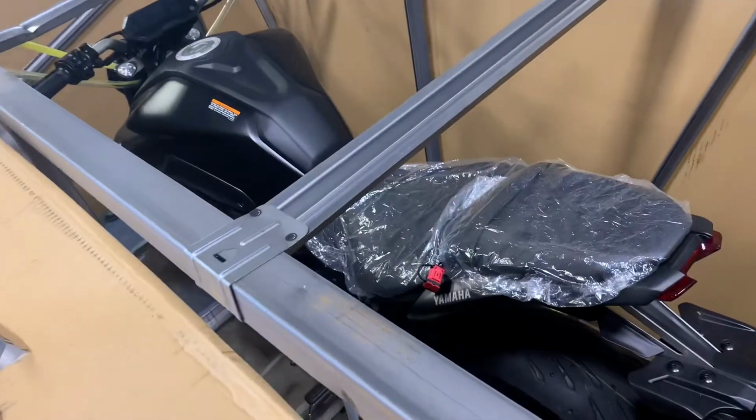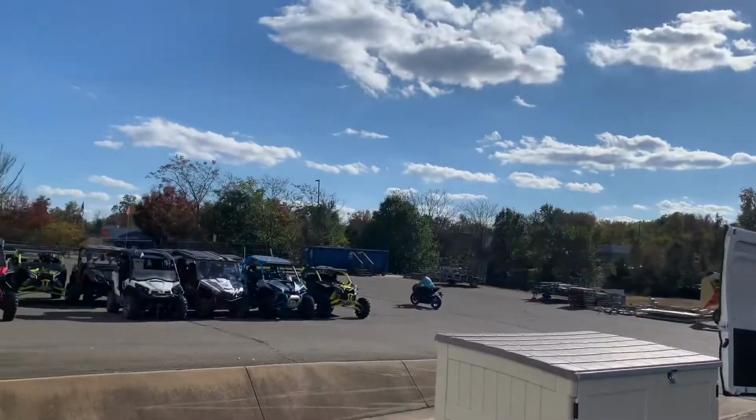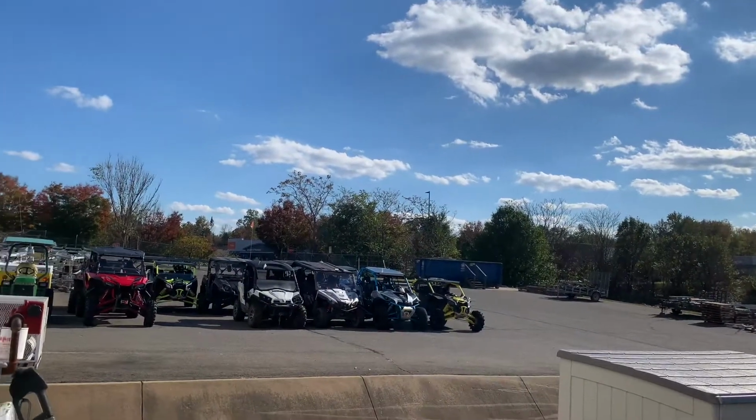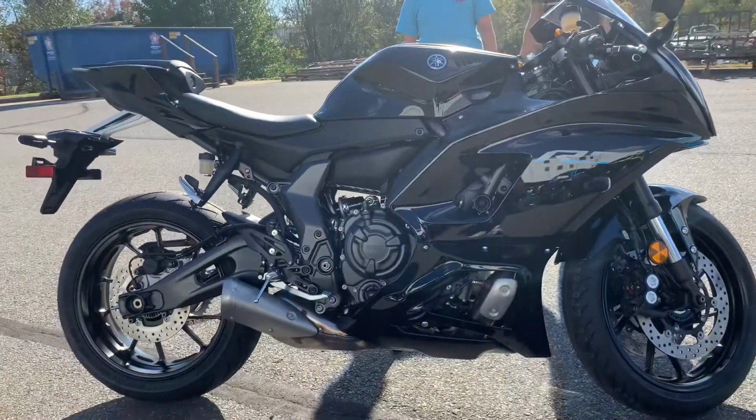Here you see how bikes come in to a motorcycle dealer. I tried to get to this motorcycle dealer before the R7 was unpacked, but as you can see, as soon as it got there, the technician assembled it, so I did not get a picture of it in the crate.